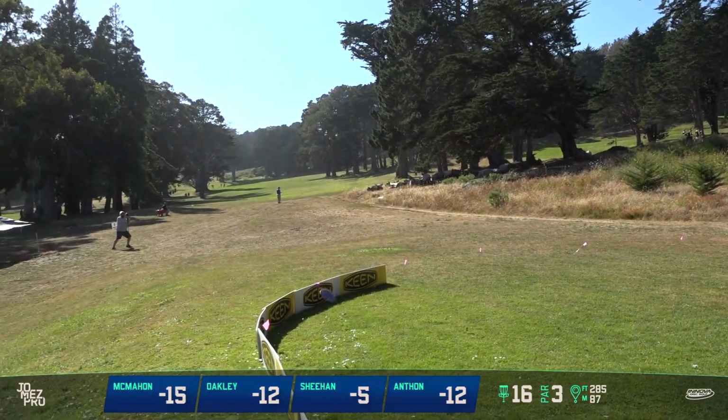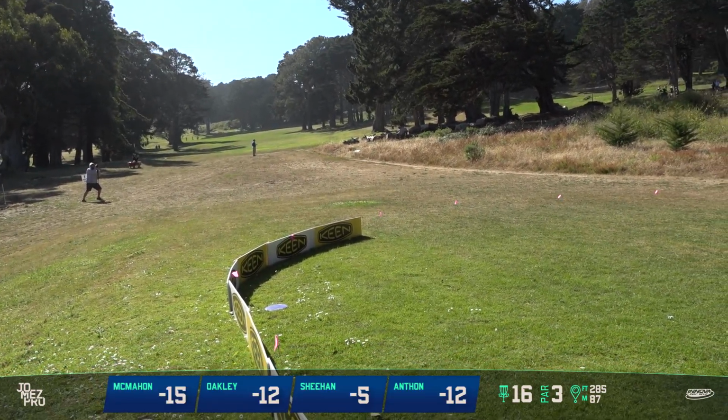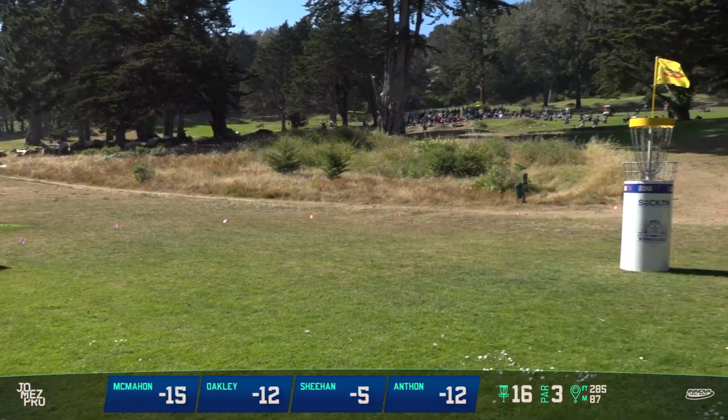This is going to be really close. Oh, that is catching the back edge of the basket.